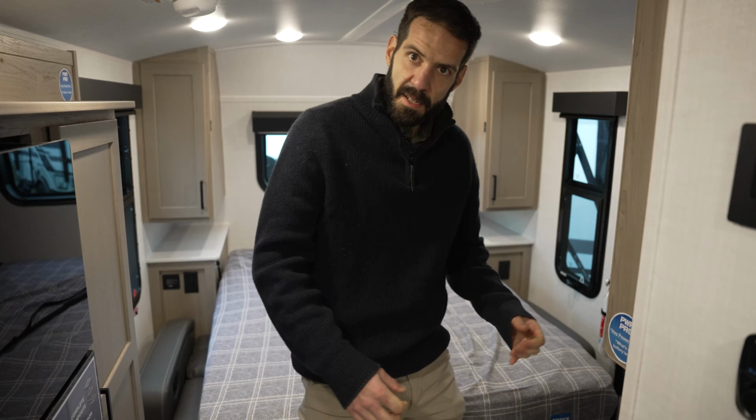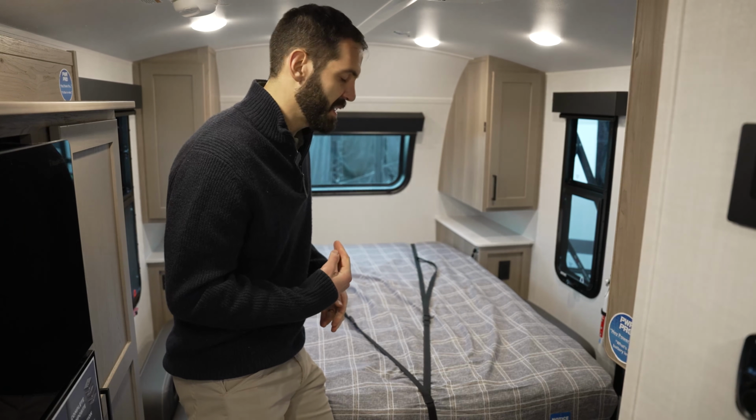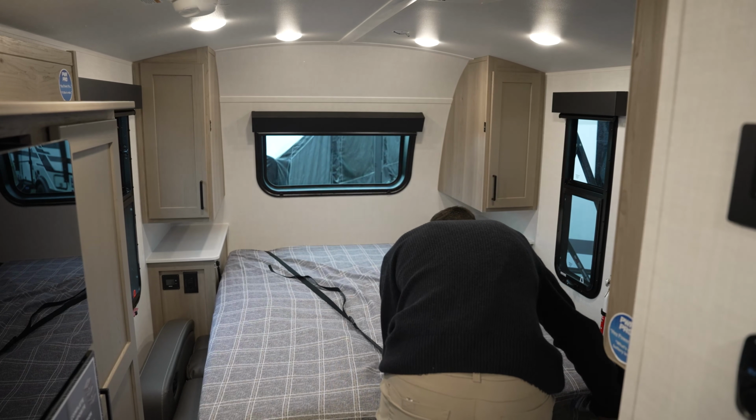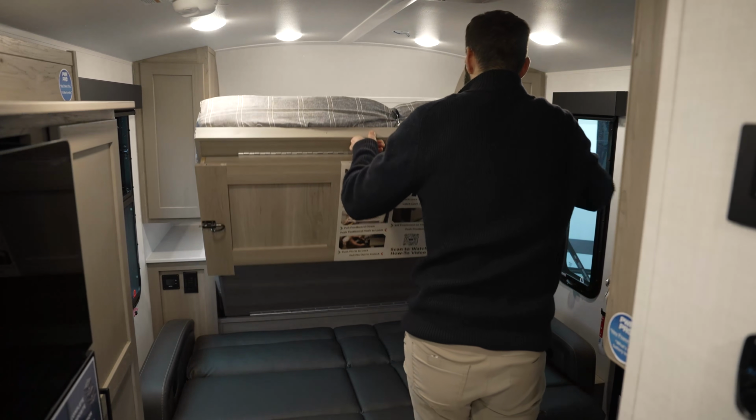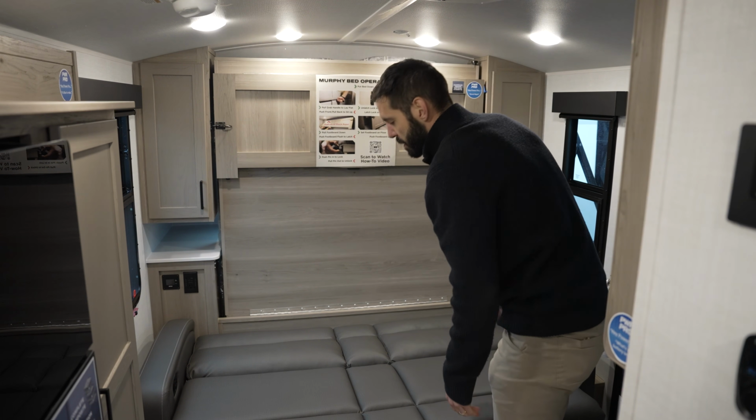One other thing to consider is when you enter in, you do have to squeeze by if you're going to leave the bed down, but with the bed up, it's a normal entryway. Put it back up. You just put it up, make sure you lock it so it doesn't go flying.